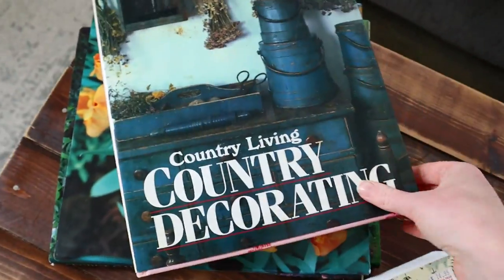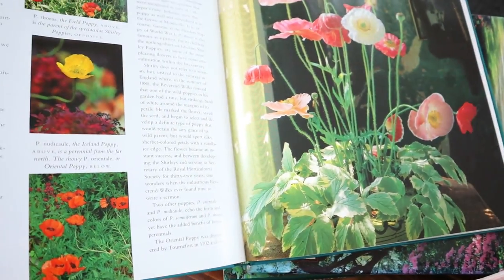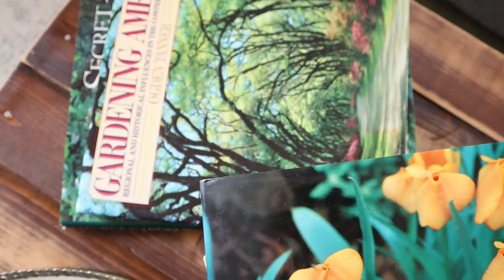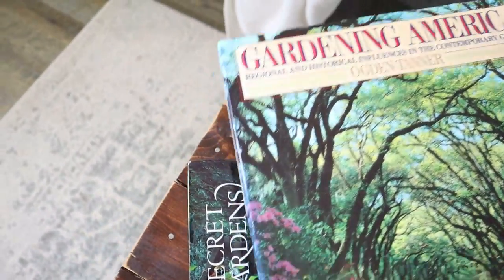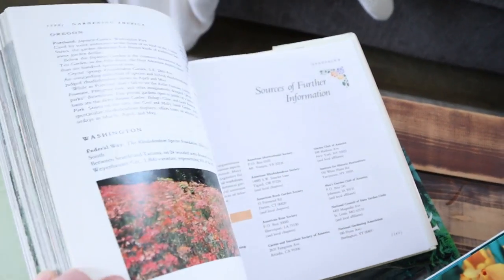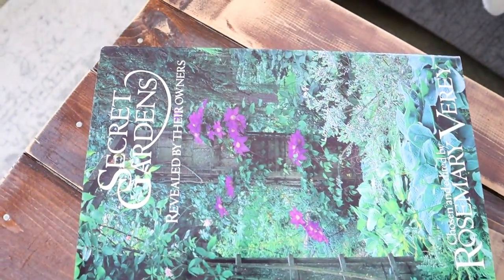Love, love, love it. And then I also loved this one, Antique Flowers, and it tells all about old-fashioned flowers and the names, the meanings behind them, and all of that. So I just thought that was, again, so precious. And then this one is Gardening America. Let me see what the pictures look like in this one. And then the very last one is called Secret Gardens.